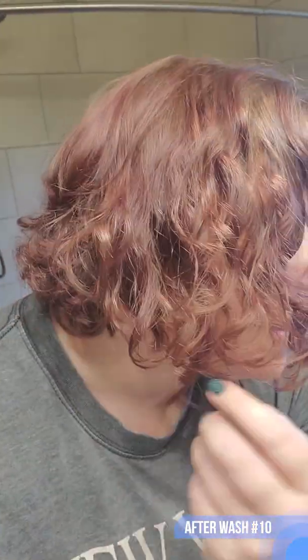I think we are on wash 10. I don't know for sure. I counted, but I think it's 10. It is definitely getting lighter. I don't think there's a real purple tone to it much anymore. I mean, the red is really coming through. It feels more pink. You can see here, underneath is pretty well gone. You definitely see, it's almost like I've got low lights going on.